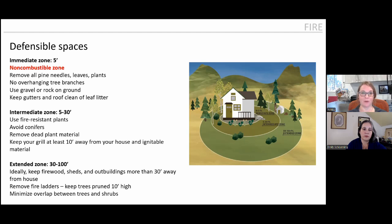Ideally, this is where we'd like to keep things like sheds and outbuildings. This is also the zone where, although we don't have to plan our landscaping quite as carefully, we still want to keep it cleaned up. We want to remove fuel ladders, which are ways that fire would climb up into the tree canopy. Canopy fires burn much more intensely than ground fires, so we want to keep that from happening near our buildings.